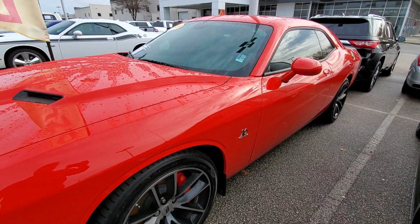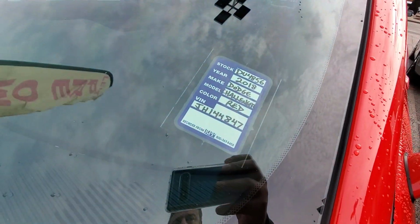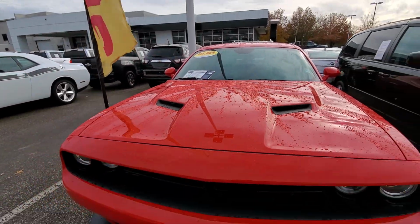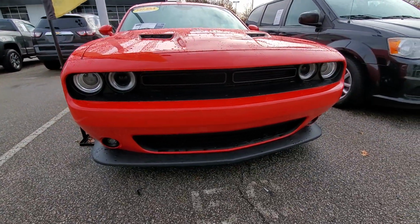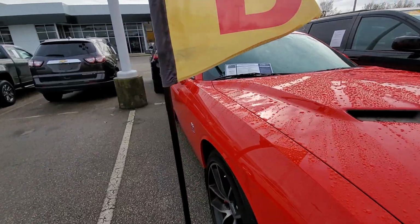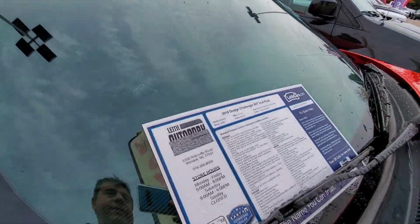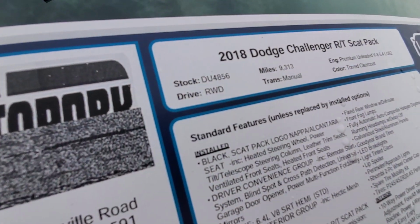This is a 6.4 Scat Pack. It's a 2018. He took the badge off the front, but it's an R/T Scat Pack. 37 is what they're asking. It's only got 9,000 miles on it.